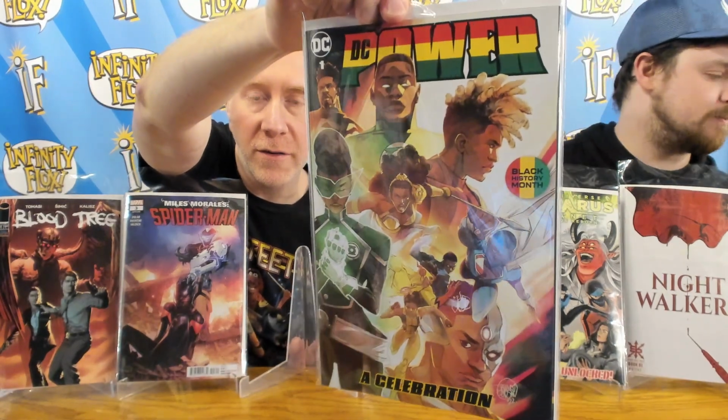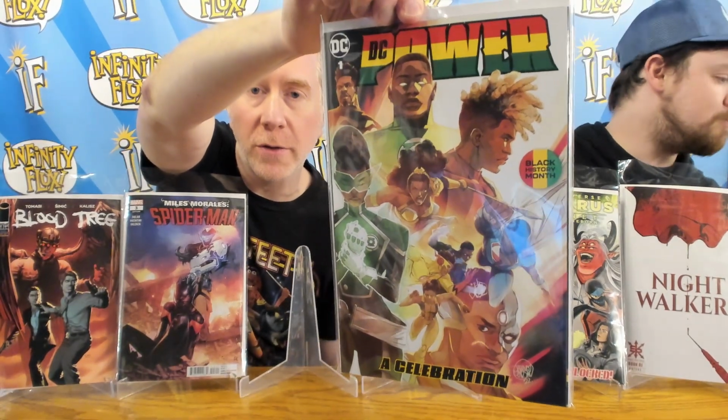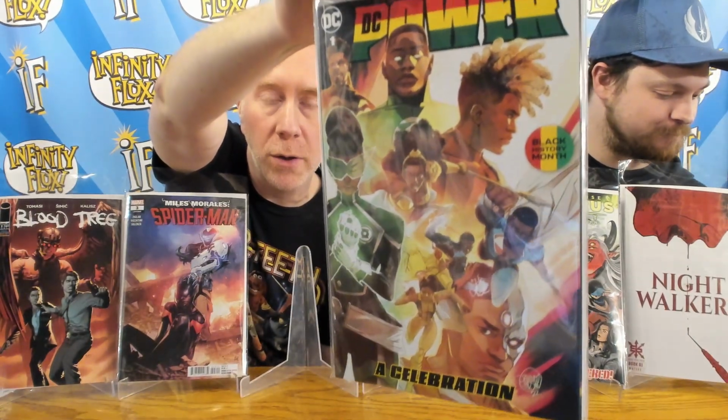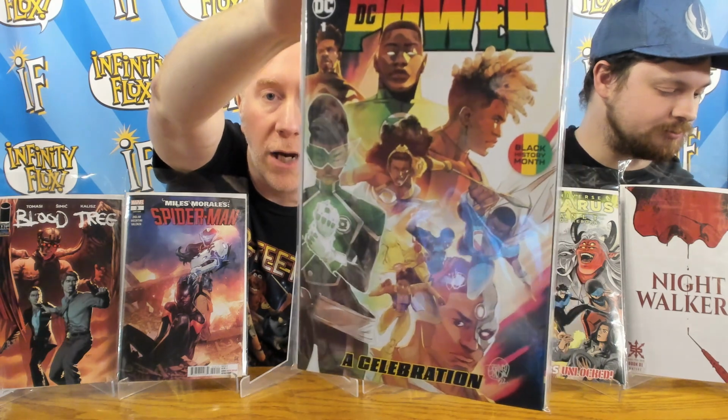Okay, so the first one I'm going to go over is DC Power: A Celebration. This is the DC anthology book they're doing for Black History Month, which features a lot of black superheroes, and all the creators and artists on this are also black. So this is pretty cool. There are 9 stories in this, so it's very big. It's like more than double size. So it's $9.99, but $9.99 for 9 stories. You're paying a little over $1 a story, $1.10 a story.